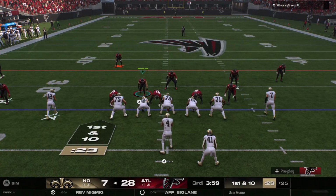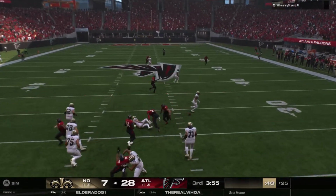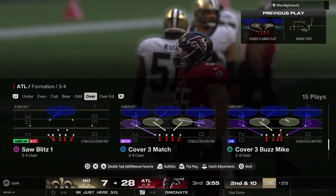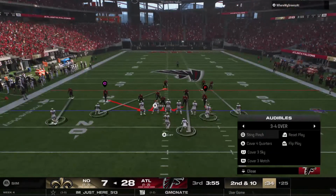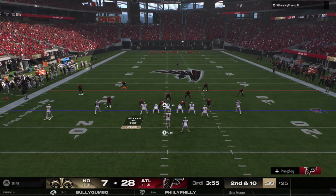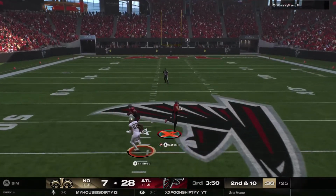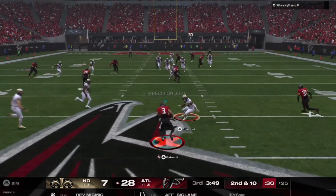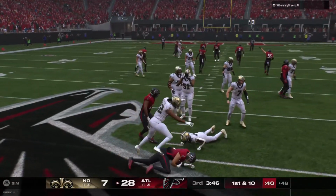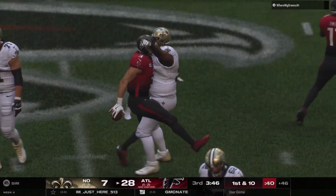From the shotgun, Carr. Ooh, he got hit as he was throwing, and unsurprisingly, it falls incomplete. 2nd down coming up. Back to the air, Carr. Oh, brother, it's another interception. Jesse Bates in to pick it off. And the Falcons get the football as he makes his 3rd interception of this season.